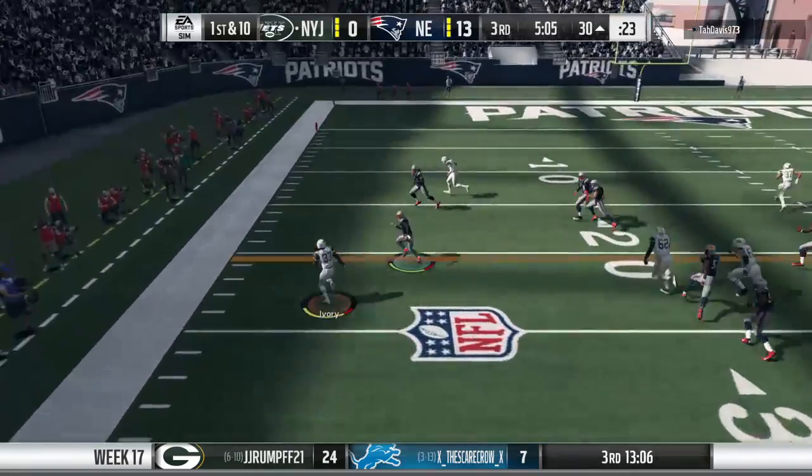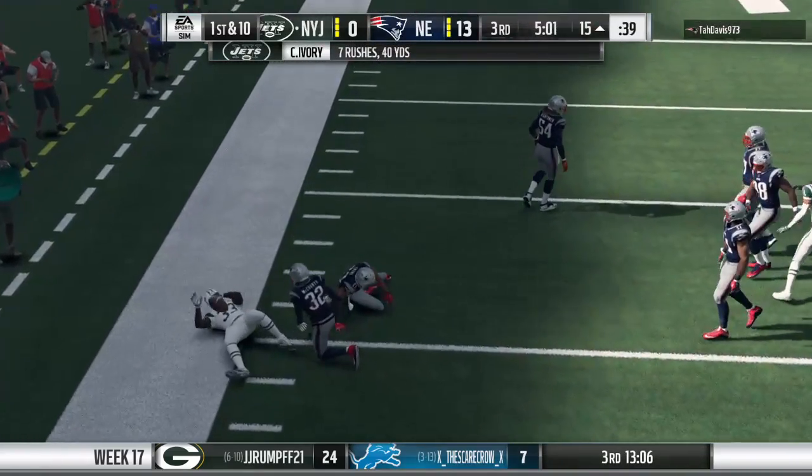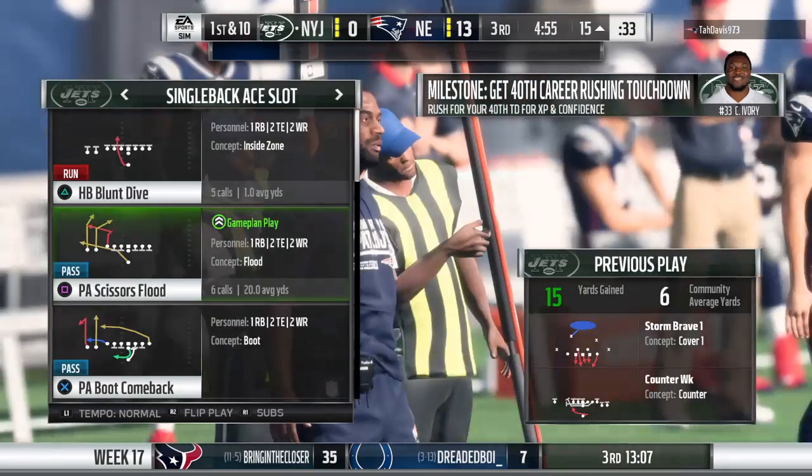They'll run with Ivory. And taking it to the 15-yard line before he's brought down. Give him 15 yards on that one, and the Jets move the chains.